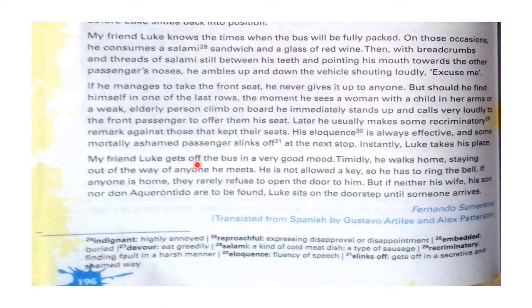My friend Luke gets off the bus in a very good mood. Timidly he walks home, staying out of the way of anyone he meets. He is not allowed the key, so he has to ring the bell. If anyone is home, they rarely refuse to open the door to him. But if neither his wife nor Don Acquarantito is to be found, Luke sits on the doorstep until someone arrives.